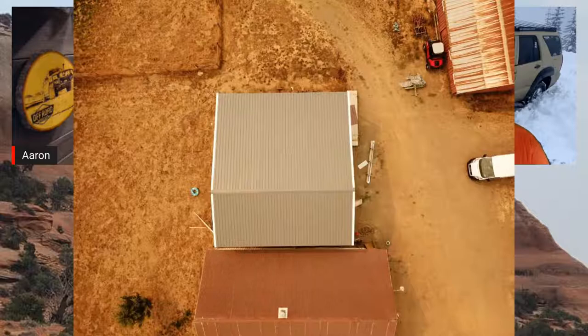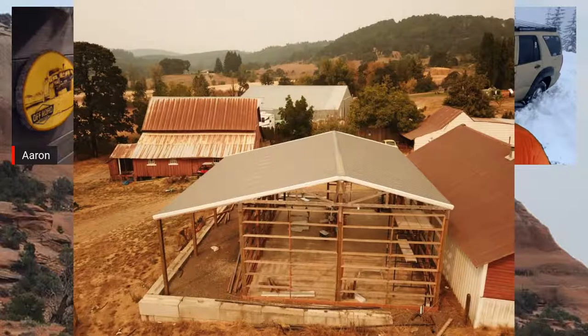Well, I got the roof finished on my shop this past weekend. I needed to put the gable trim on so that I could put the peak metal on. So I got that done. I got pictures. So you can see I got the ridge cap and the gable trim is on. And you can see in the background, it's a little hazy.